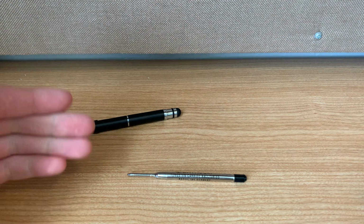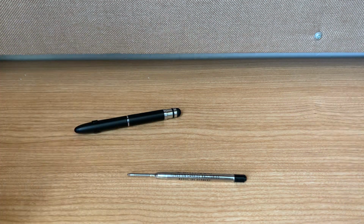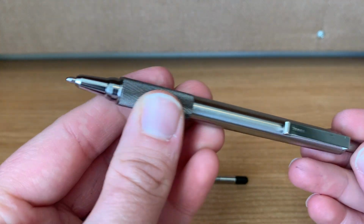Find something around the home that takes a Parker style refill. Go out and pay like $7, or I think it might even be $5.99. I don't know. Find yourself a refill though. Get that refill, and it will come with the converter cap. Put on the converter cap, and then boom, put it into the pen, and you have yourself a Fisher Space Pen, quote unquote.